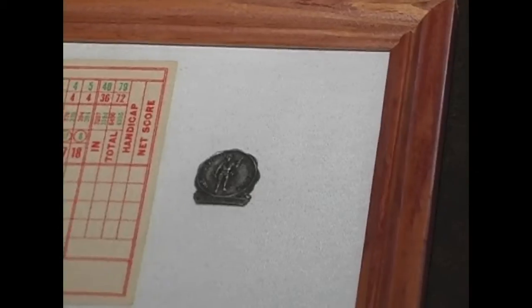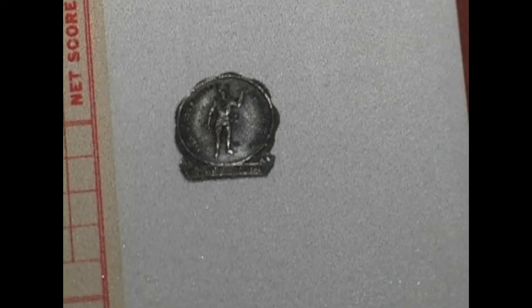Then up here, this is an old golf member badge. I assume they sold an annual membership, and if you look at it there, it shows our little Pluto guy on there, and it says French Lick Golf Club member.